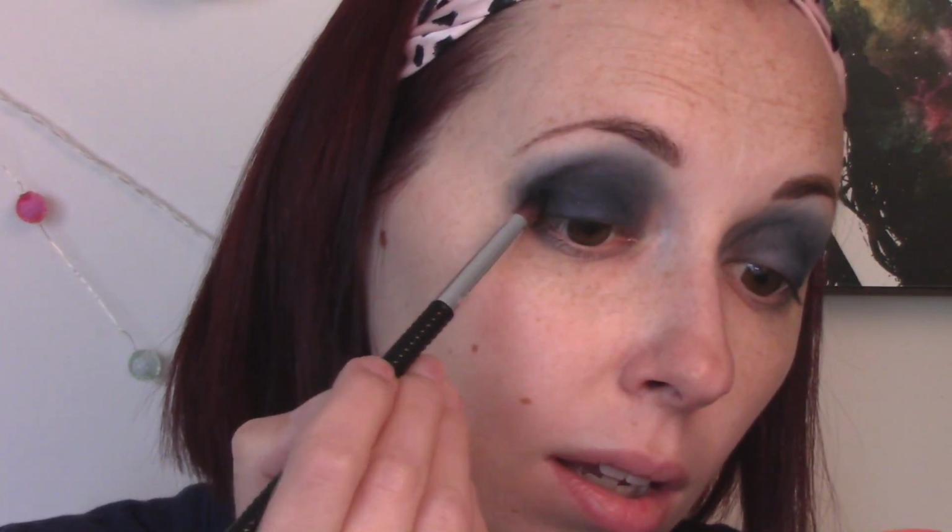So the gradient, for the most part, rather than going from lash line to brow bone, is going to be more of a sideways thing. And again, I'm packing the color on fairly thick on the brush and patting it in to where I want it to be. I tend to do looks that are more blown out, but I really want these colors to show up well. And as I expected, it's making a ton of mess, so good thing I don't have my face on already. Take it about halfway through the crease and then down the lash line a little bit.